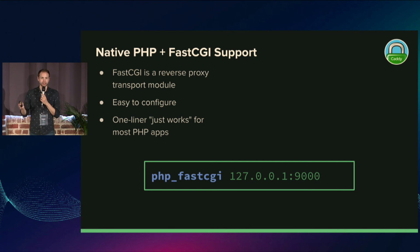Caddy's reverse proxy is also pluggable or extensible, and its default transport module, which is the thing that does a round trip given a request, it gets a response. Its default transport module is HTTP, but it also has a FastCGI transport. So you have this native FastCGI integration that works with all of Caddy's reverse proxy features.